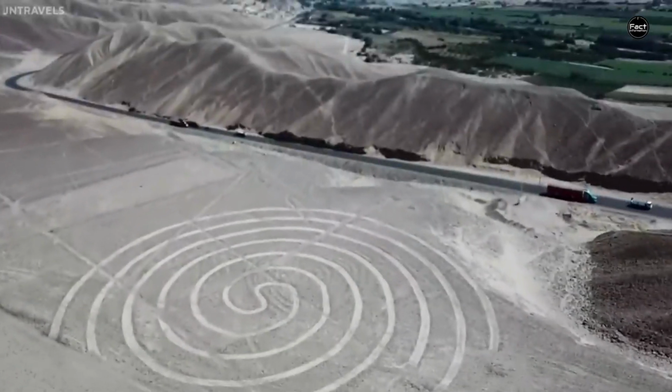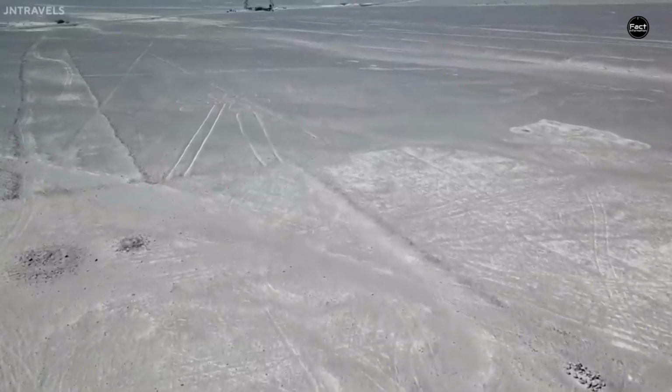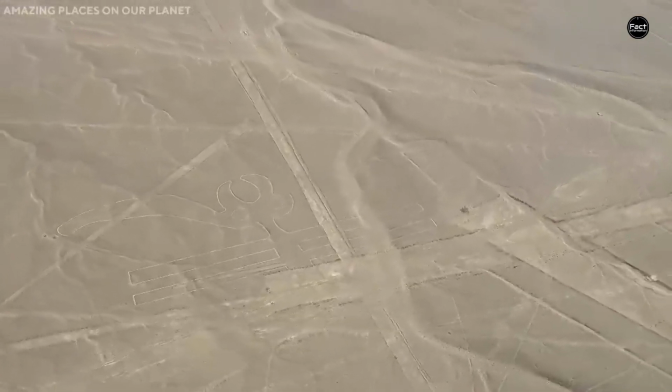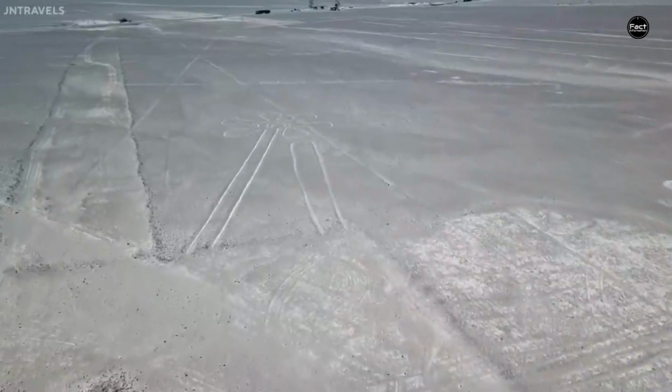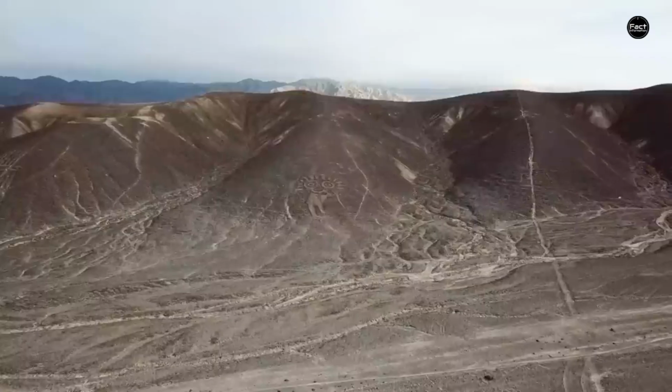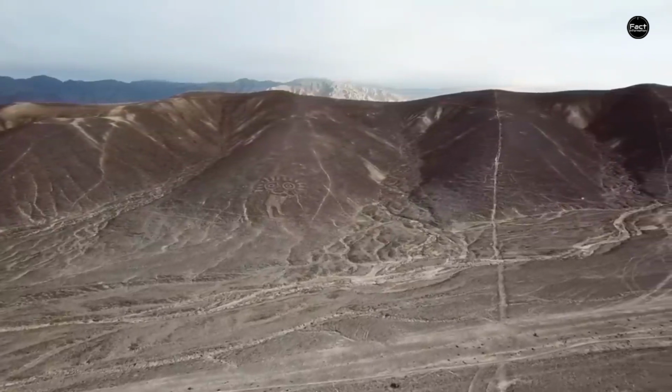Despite ongoing research and analysis, the Nazca Lines continue to mystify scholars and captivate the imagination of the public. They represent an astonishing feat of ancient engineering and artistic expression, raising questions about the knowledge, beliefs, and motivations of the people who created them.